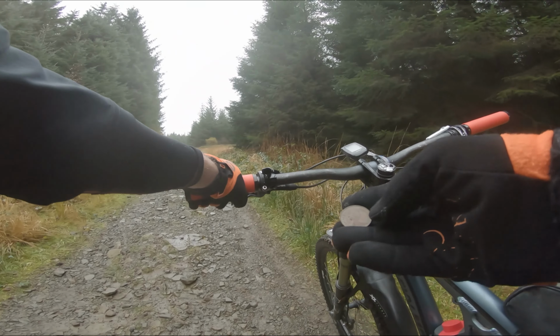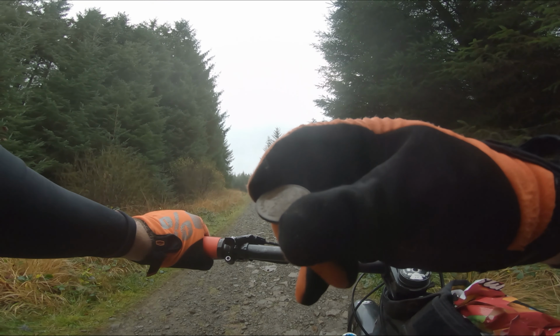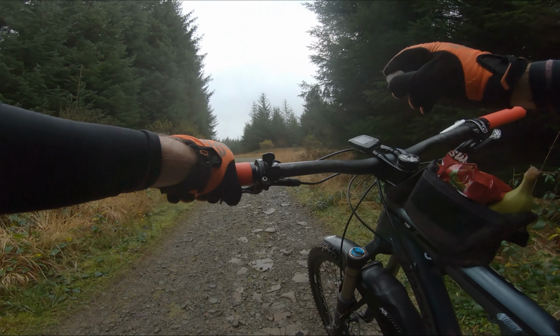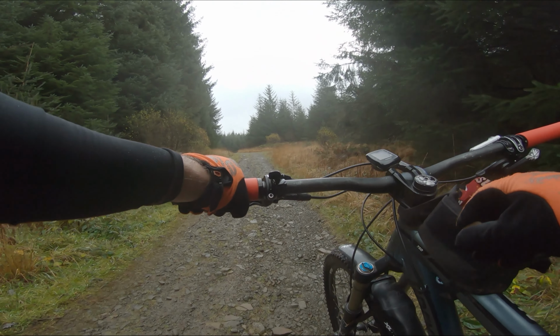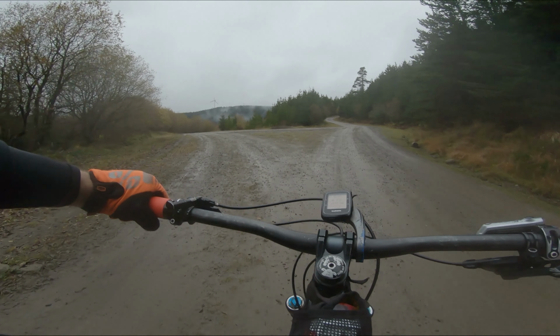I just found this coin, a 2 pence coin. The year that this was minted, 1978. Crikey. Do you know what? Mountain biking wasn't even a thing in 1978 in Britain. This is where I need to be.